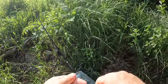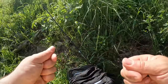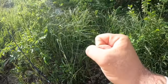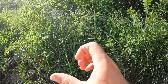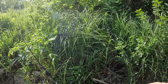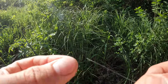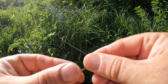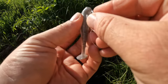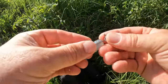You know, now that I think about it, that may have actually been a pike or a muskie. Just the way it bit, it was kind of a unique bite. It wasn't like a grab and a go. It was more of like a gulp. And then there was nothing, and all of a sudden it started to move, and that's my line right there. I don't know if you guys can see it, but it almost looks like it was bit clean off. Well, there's no point in thinking about what could have been. Let's get back out there and see if we can find another one.